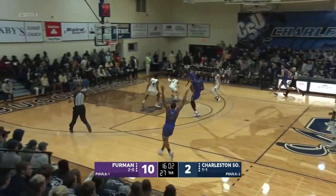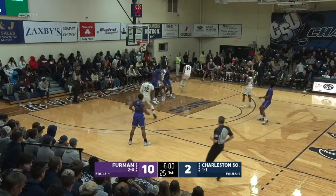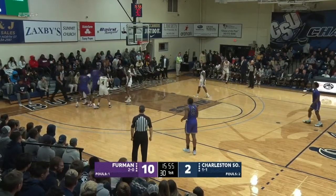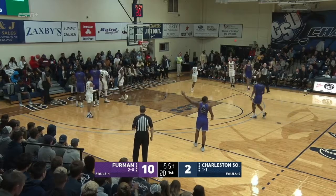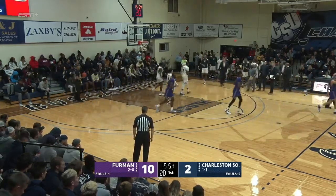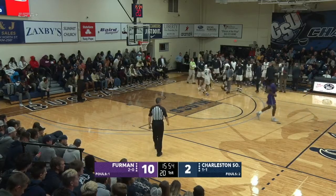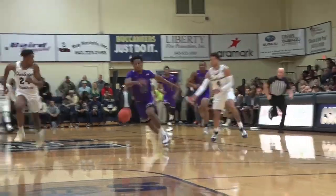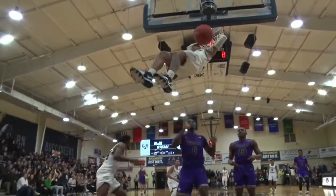Here comes Clark. Clark backs down his defender to the corner to Mounts. Pull up three, back iron no good. That one is gonna bounce off of CSU, and that will take us to the under 16 timeout. 10-2 Furman. Here's another look, D.D. Buskey. And Flan Fleming connecting for the first points for the Bucks.